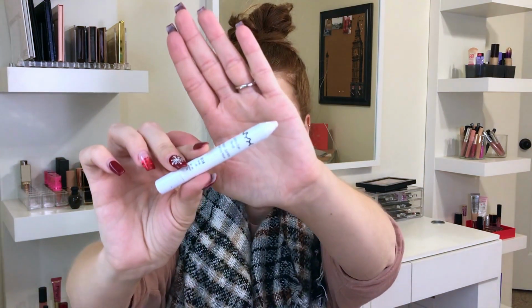Another product that you don't hear talked about anymore are the NYX Jumbo Eye Pencils. Who remembers people talking about the NYX Jumbo Eye Pencils, specifically in the shade Milk? People were talking about these all the time. They would use Milk as a primer. They would use Milk to cut the crease.